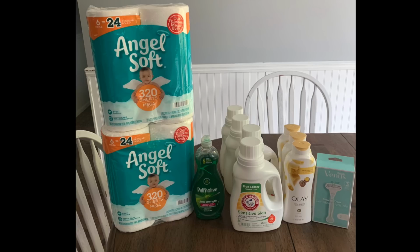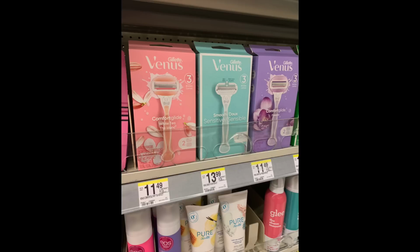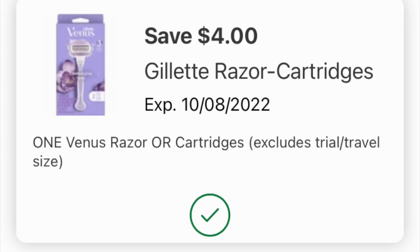But the Olay is buy 3, get back a $5 register reward. They're 7 each, and plus we have a 5 off 3 coupon. And then the Venus razor, I believe, is $11, and we have a $4 digital. Now this Venus is part of a different deal of spend 30, get back a $6 reward. I'll show you that. And then plus the Olay is to buy 3 and then get back a $5. So the 2 stacked. So here is the $4 digital that you'll have to load for the Venus razor.